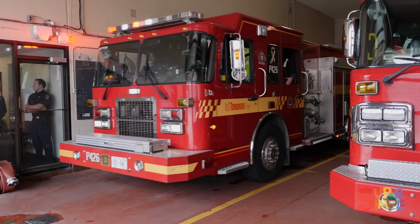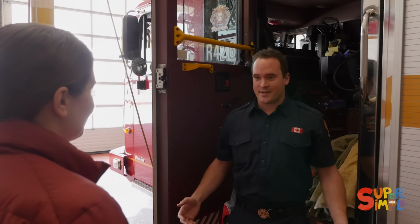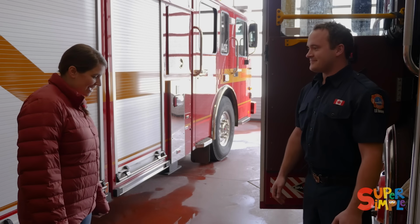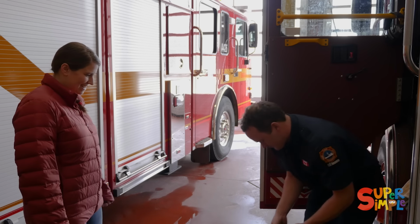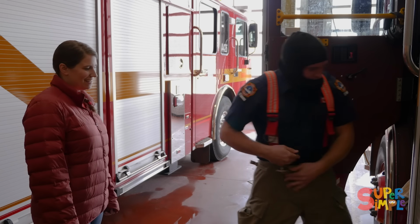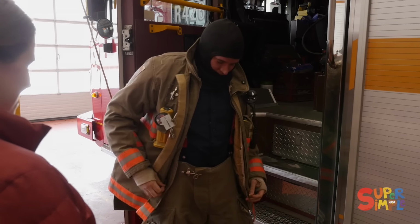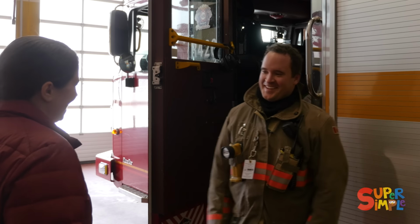What's all this stuff? So this is a rescue truck. And I am in the position of the junior firefighter on the truck. So when we get a fire call, we have to be very quick in putting on our bunker gear. So we have gear here, and I'm gonna show you how I put it on. Okay, how fast can you do it? Well, pretty fast. All right, let's see. All right. Go, go, go. Whoa. That was so fast. Thank you.